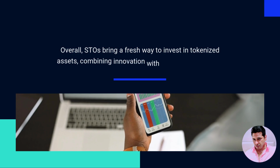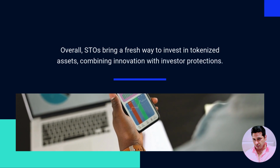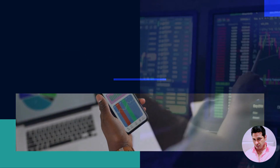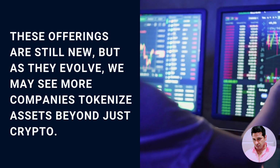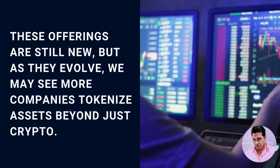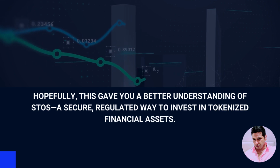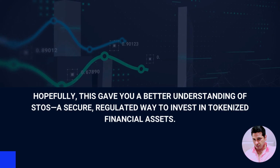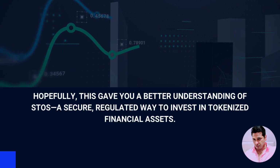Overall, STOs bring a fresh way to invest in tokenized assets, combining innovation with investor protections. These offerings are still new, but as they evolve, we may see more companies tokenize assets beyond just crypto. Hopefully, this gave you a better understanding of STOs, a secure, regulated way to invest in tokenized financial assets.